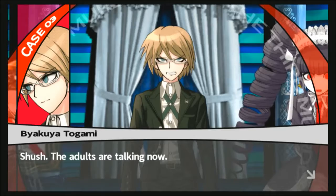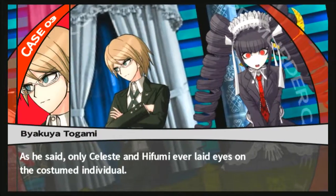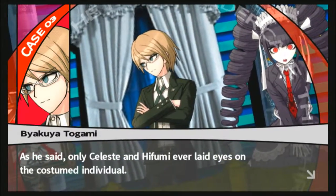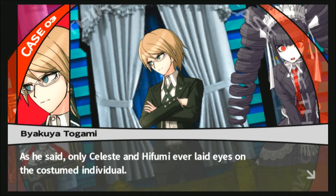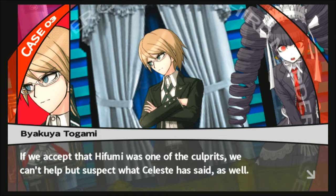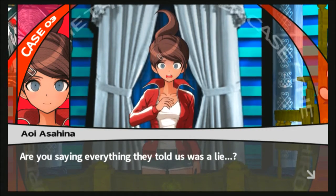Shush, the adults are talking now. What? Sorry. As he said, only Celeste and Hifumi ever laid eyes on the costumed individual. So they both easily could have forged evidence. If we accept that Hifumi was one of the culprits, we can't help but suspect what Celeste has said as well. Are you saying everything they told us was a lie?